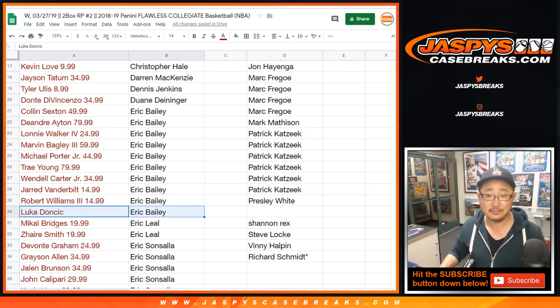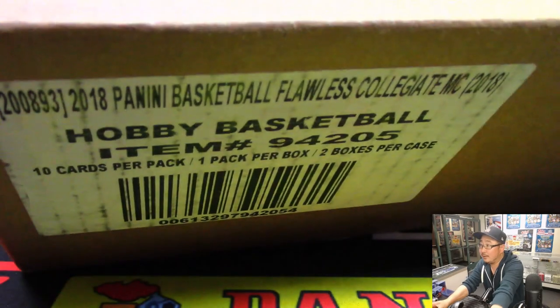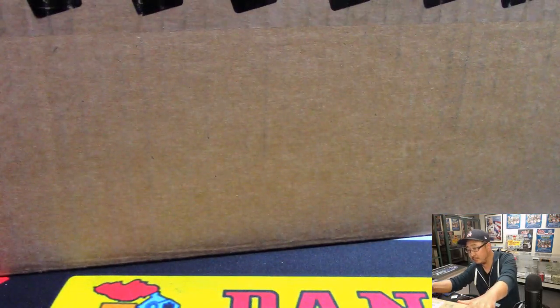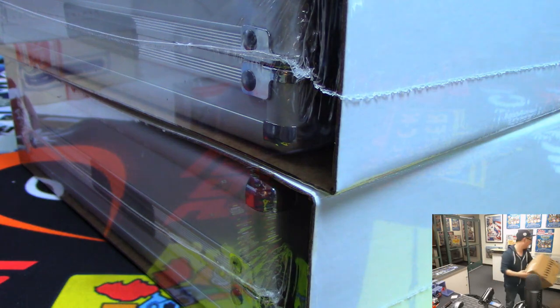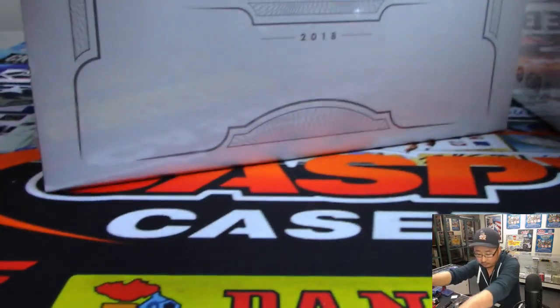All right, there it is, official. And here we go. There it is, collegiate basketball right there. Both briefcases. Let me actually sort this by column A, which will be by player. Good luck, everybody. Thank you for the fill.